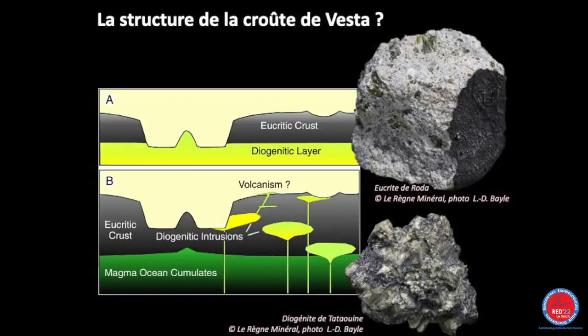So the question, but this is a cumulate. That means it's a rock that has taken time to crystallize at depth. So what's the relationship between those two types of rocks? The simplest idea is you've got the basalt that erupted at the surface of the planet while you had cumulate underneath. This is this region. But when you study these two rocks chemically, you can see that this rock, in fact, has been contaminated with liquid that came from a rock like this. So that means these rocks have been put in place as intrusions inside the basaltic crust.